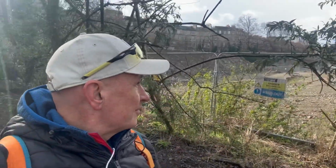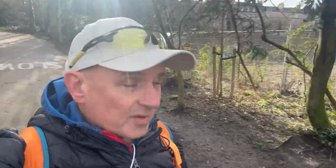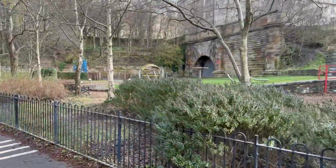So imagine the big stadium here, folks, big capacity. Now it's just getting developed into something else. So there you go, St Bernard's Football Club, Edinburgh. Right, so just a quick look over there.